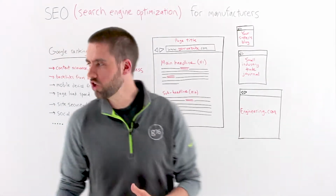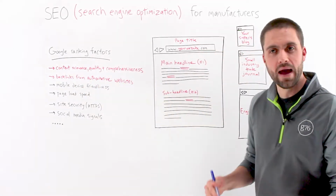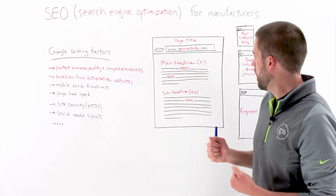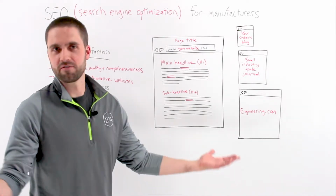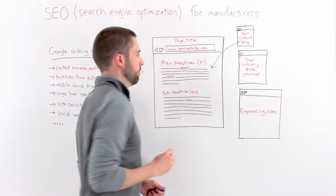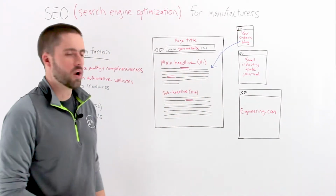Okay, so let's jump over to the second big SEO factor here: backlinks from authoritative websites to your website. Let's say this is your website right here. And then here's your sister's blog. Your sister writes a blog about your family, and because she's proud of you, she decides, oh, I'm going to mention my brother or my sister, and I'm going to link to your company website right here.